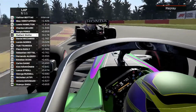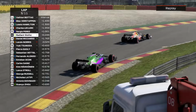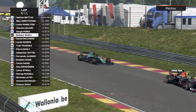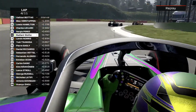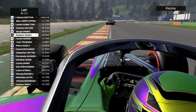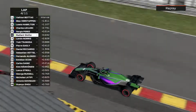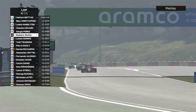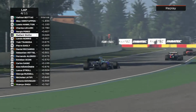Radiant Slothz nearly runs into the back of him and has to submit to 6th position again, which is where he started the race. In the background, we've got Ricciardo and Norris fighting it out down the hill. Looks as though they're going side by side. Ricciardo appears to have gone backwards as we rejoin Radiant Slothz, as Charles Leclerc's pace seems to have died away and allowed Perez and Slothz to catch up with their DRS.